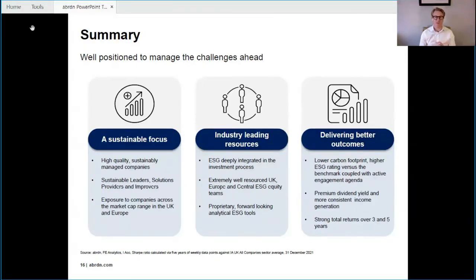It offers a premium dividend yield well above the market with consistent and sustainable income generation and a belief and a desire to grow dividends in real terms over the medium term, and a portfolio that has a track record of delivering strong total returns over the last 3 and 5 years. And that's really, we believe, the opportunity and the attraction of Dunedin Income Growth.